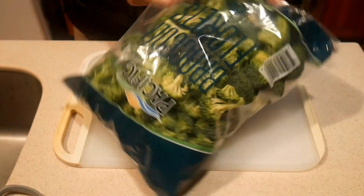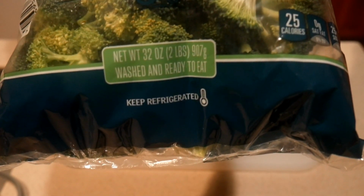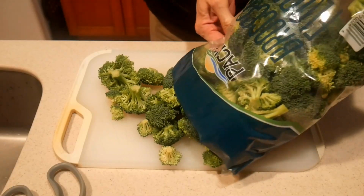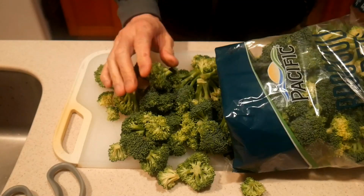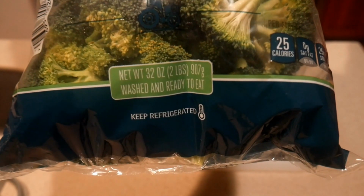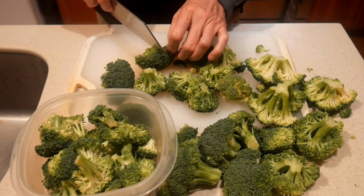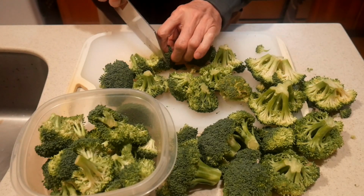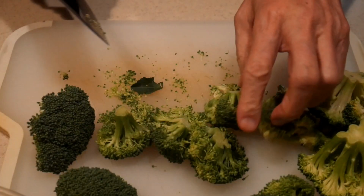Today, some of the vegetables actually already come pre-prepped, such as this bag of broccoli. I bought this bag of broccoli florets for a little bit over $4 at Sam's Club, and this is a 2-pound bag, and the price is not bad at all. The florets are pre-cut and washed. I prepped the broccoli florets to a little bit over bite size.